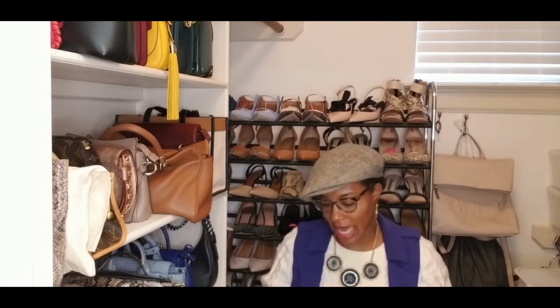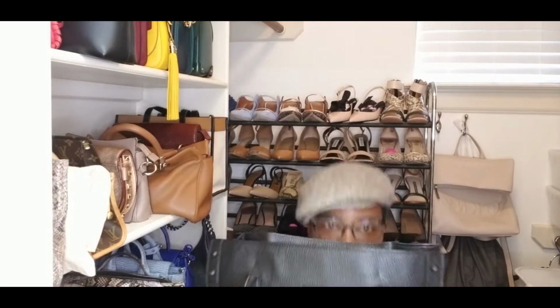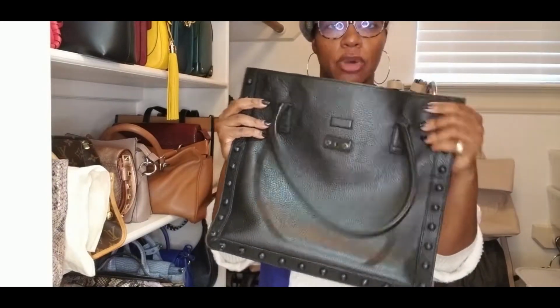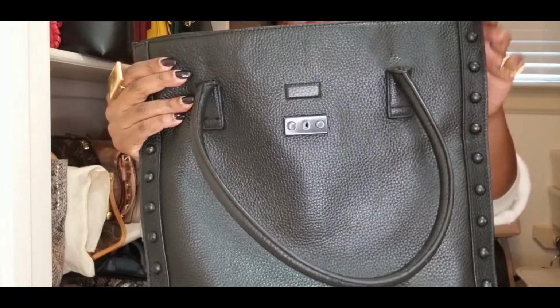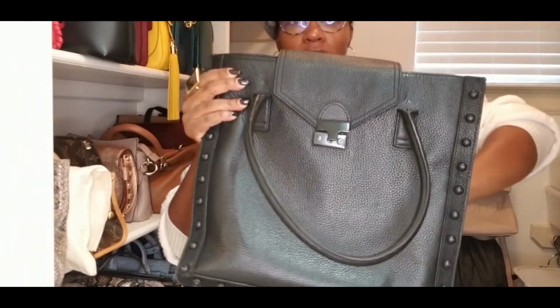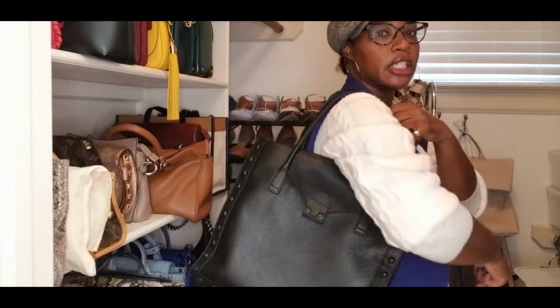And then one of my favorite tote bags of all times is by Loeffler Randall. I hate the brand name, but it's actually really cool because the sides go in here and you have the black on black pebbled leather. I think this is really cool, really dope. It closes here. You have your handles here. Very easy to go under the arm.